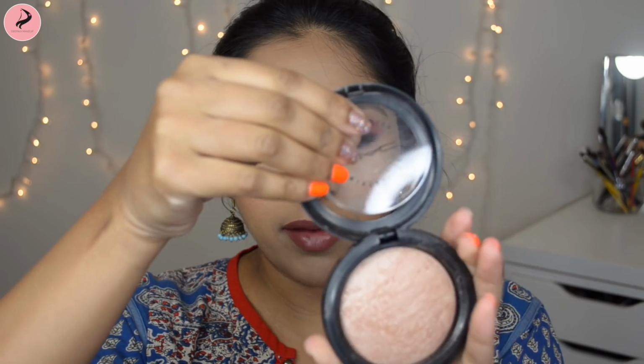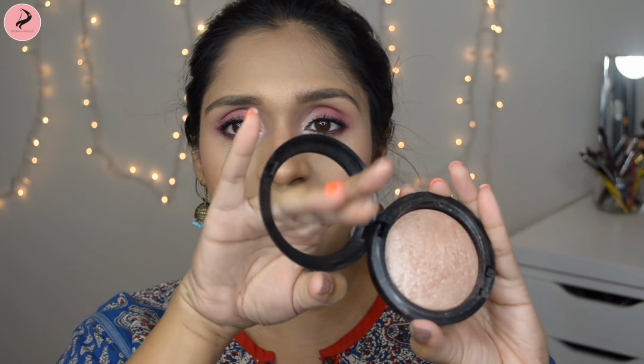Then I have this broken package and I have to fix it somehow. From MAC, this is the very famous Soft and Gentle highlighter. I love it, you guys. I just love it. How do I fix it? The glass actually broke. I love this highlighter. It looks so good on my skin color. So I'm just gonna keep this one.